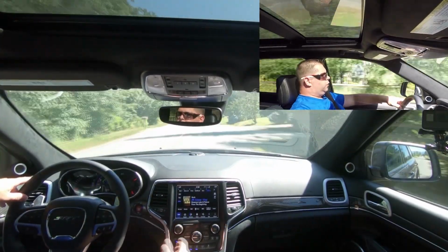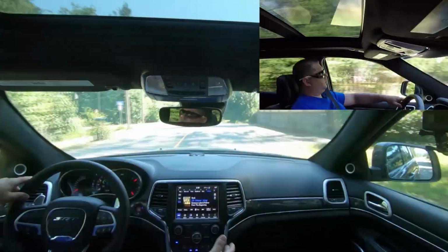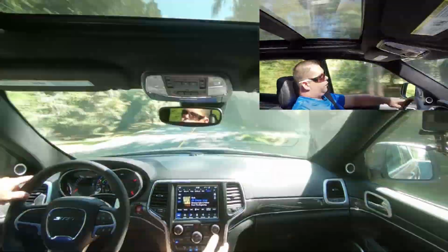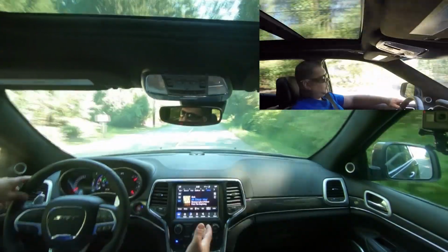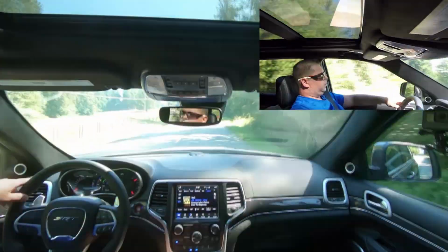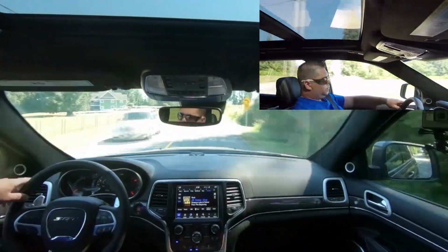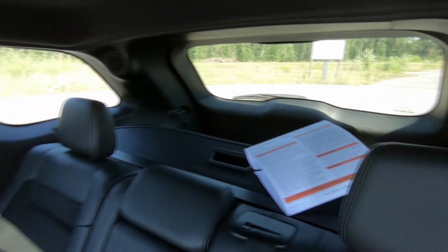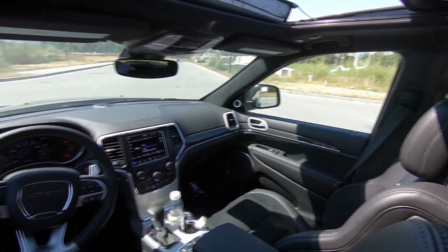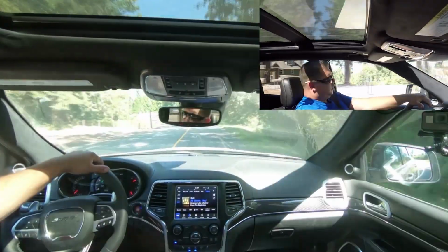On these back roads, you can hear virtually no wind noise. Very minimal road noise, which is impressive with those big 275 Pirelli Scorpion Verde tires. They are all seasons, but they do lean a little bit more to the performance side of an all-season tire. Visibility all around is excellent. The driving position is very nice. It was very easy for me to get comfortable.